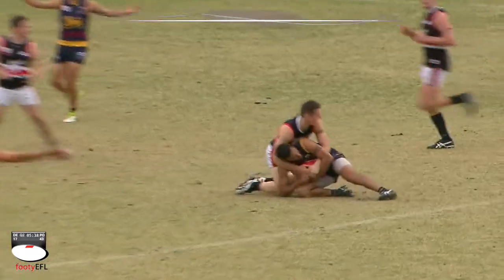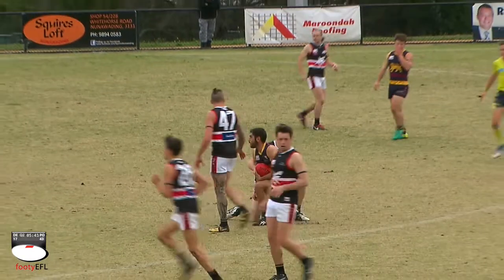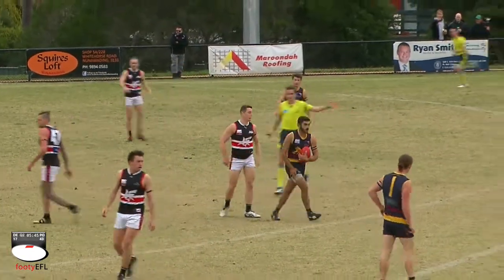He's always dangerous on the run, isn't he? Or in a sort of snapping a goal, but it'll be interesting to see if he can do it from the set shot.